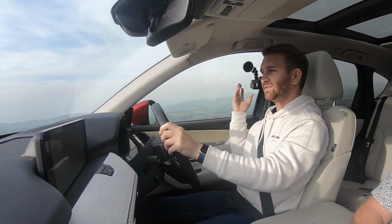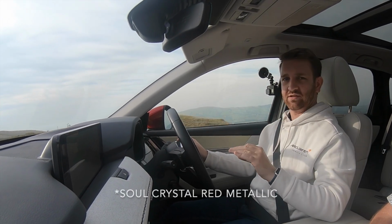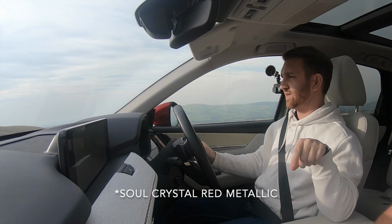Soul Crystal Red or something? As I've just been corrected, it's not Spirit Red, it's Crystal Meth Red or something. We'll put the name at the bottom of the screen.